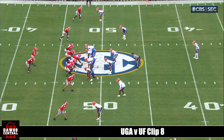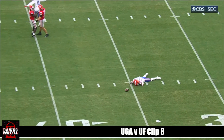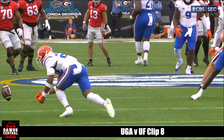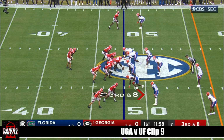And 3rd down is the down that Florida has been struggling on, and they had a gift here. Could have been, should have been a turnover. So now on 2nd down, now 3rd down comes up. This has been the down. Powers was the intended receiver on that last play and well overthrown.